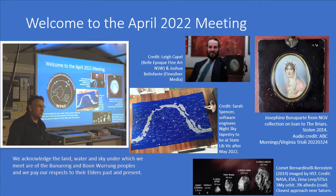Okay, so welcome those of you who are here so far to the April meeting of the Mornington Peninsula Economic Society 2022. Shown on the front page here are a couple of things that have occurred in the last month. We'll start down the bottom with the astronomical thing, showing a picture there of several detected comets.